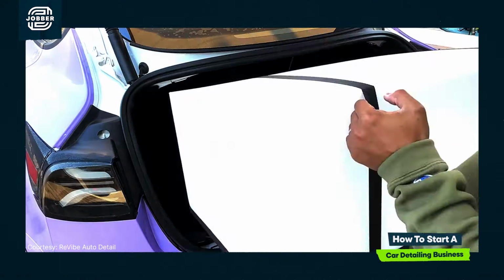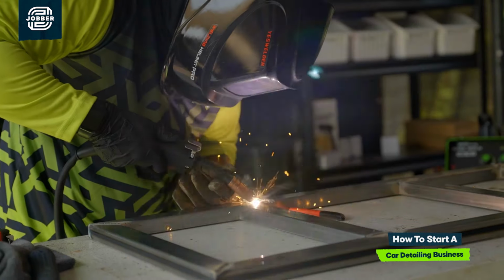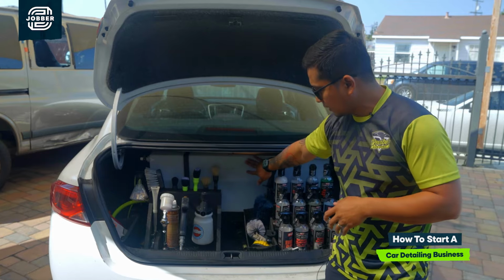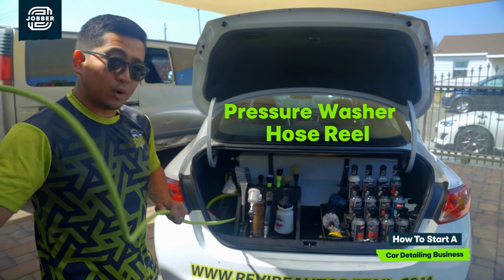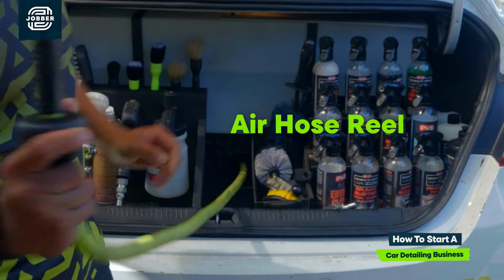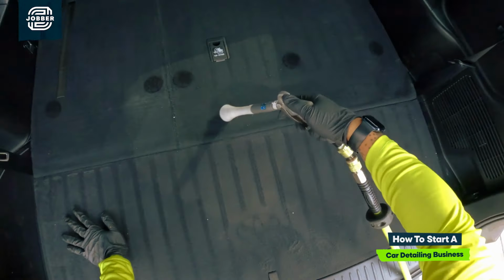Revive Auto Detail can make any setups. Just give us the dimension of your vehicle. We're gonna make it just for that vehicle. We have a water tank right here. It's a 33-gallon water tank. I have my pressure washer hose reel right here. And also we have the air hose reel right here for your Tornador. It's a really good tool for your carpets.